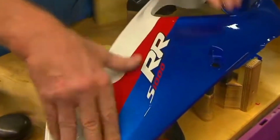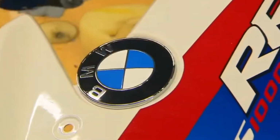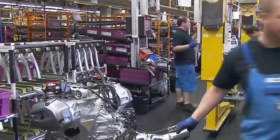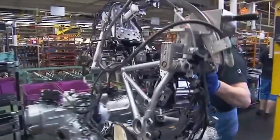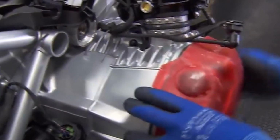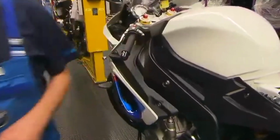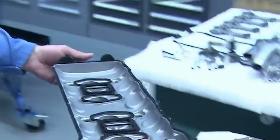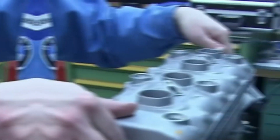That precisely executed engine-to-chassis marriage initiates what BMW engineers call the integration phase, where the S1000RR transforms from mechanical foundation to complete motorcycle. Standing at this juncture reveals something fascinating about modern superbike production. The greatest challenges aren't in creating powerful engines or rigid frames, but in the harmonious integration of over 1,000 individual components that must come together in a sequence so precise it cannot be altered.